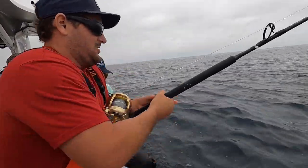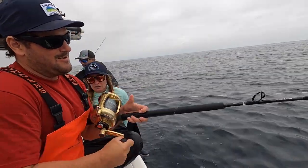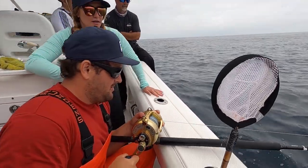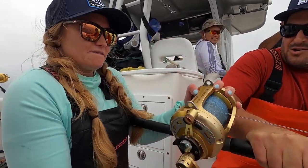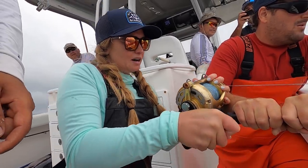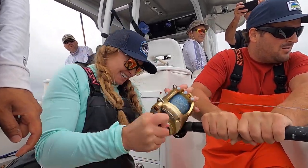You guys need to stand up. There you go, Colin. Yep. All right, babe. Get down here. Keep down. Get it under your arm. Yeah. Get leverage under your arm. All right, you're doing great. You're doing good, man. You're doing good, hon. There's the spreader bar.